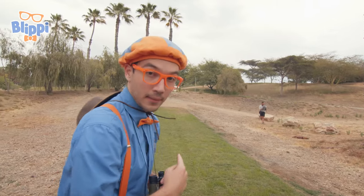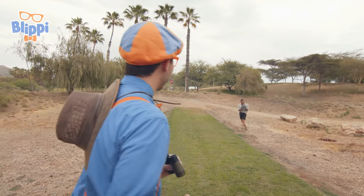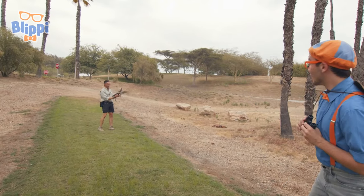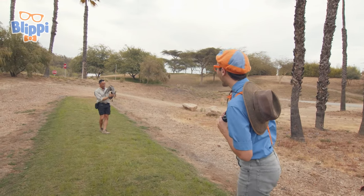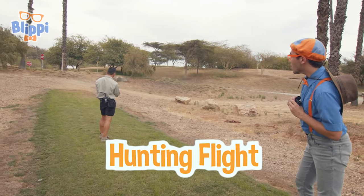Ooh. Whoa, look, Marco's coming this way. We should go say hi. But we need to be careful. We don't want to scare Nelson. Hi. He's just finishing his food right now. Whoa. Get him a little closer for you, but so that was just an example of the amazing hunting flight that they do out there.